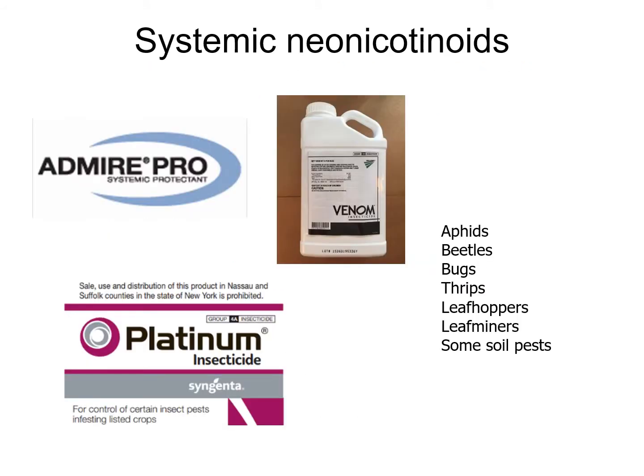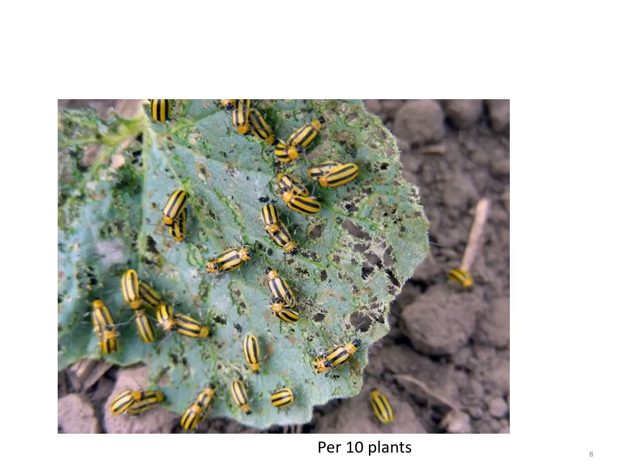In the 1990s, growers found out a much easier and in a lot of ways more effective way of controlling cucumber beetles, and that is through the use of systemic neonicotinoids. These insecticides, such as Admire Pro, Platinum, Venom, just to name a few, can be applied to the soil as a soil drench or to the roots or to seeds. And because they're xylem mobile, they can be taken up by the roots and moved to the green tissue of the plant, where they are very, very toxic to cucumber beetles as well as some other insects. And this has worked extremely well for cucumber beetles.